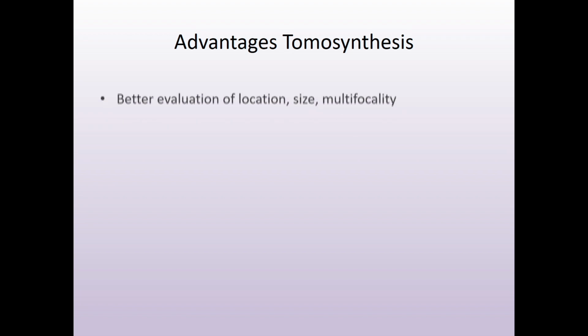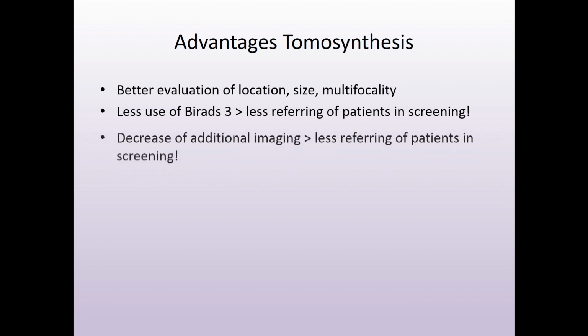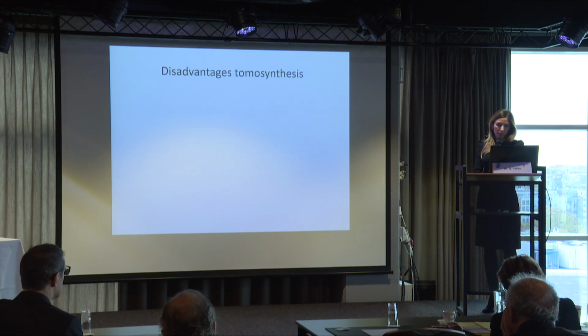What are the advantages? There's better evaluation of location, size, and multifocality, because you can go through the pictures. There's less use of Byrod's tree, which if we extrapolate it to future screening, then you have to refer fewer patients. There's a decrease of additional imaging. Also, within screening, this would mean less referral of patients. There's better detection of lesions in dense breast tissue, and there's a decrease of false positives and false negatives.